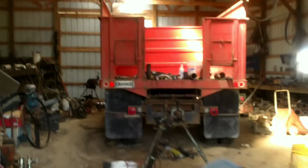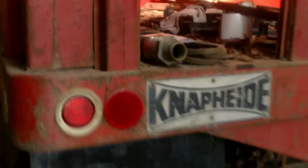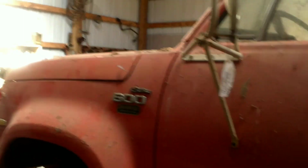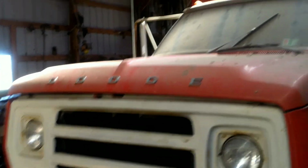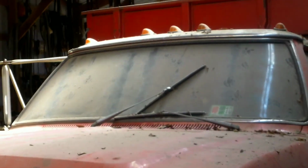And the nice Dodge is in here. I have a video of this thing. See, this is a 600 Dodge. Mirror's still got a tag on it. It's a '74, so that one on the right with the top peeling off of it was older than this. I think the wipers are confused, but it's in good shape, it's just dirty.